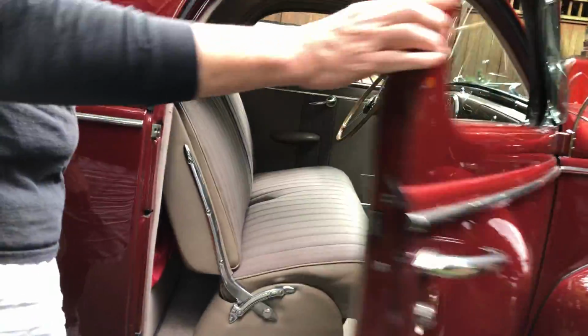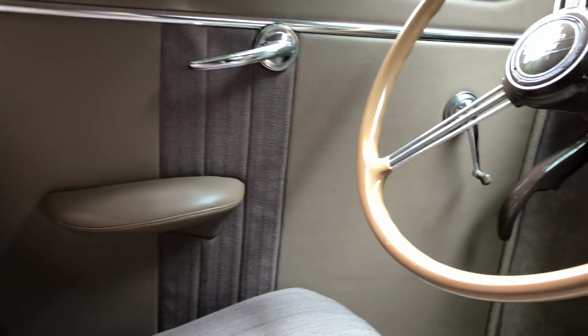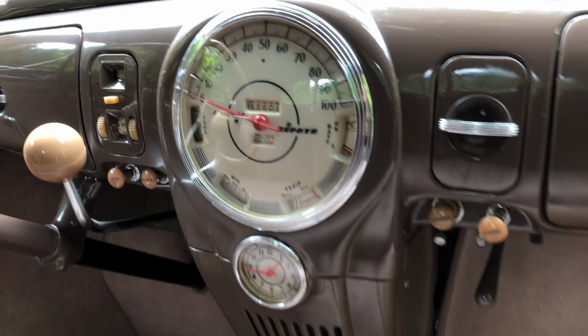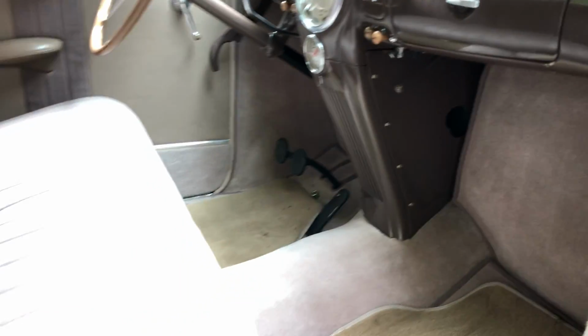The interior was redone and added leather to the cloth, but kept the original broadcloth type upholstery. Does have a radio and it does work. The car itself is, I would call it, in perfect condition. There's not a rattle in it. Drives, starts, runs perfectly.